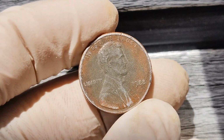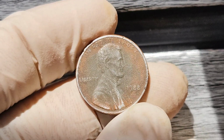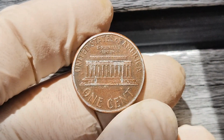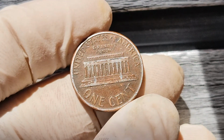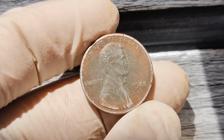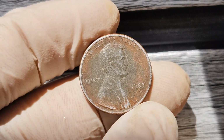Dave was helping his grandma clean out some old junk in her house. He stumbled across a dusty old coin jar. You know the kind, filled with pennies, nickels, and probably a few mysterious objects that look like they belong in a science lab. Anyway, Dave, being the curious guy he is, decided to take a closer look. And guess what? He found a 1988 penny with no mint mark. At first, he thought, cool, maybe it's worth a couple of bucks. But after doing some research, and nearly fainting, he realized that this little copper coin could be worth a life-changing amount of money.